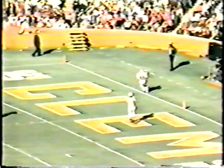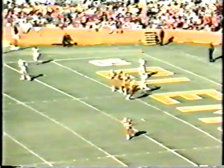28-7 as we start the third quarter. Donald Igwebuike set to kick off. And it's Tommy Neal, number 48, the single safety, there you see him just inside his own 5-yard line. The squib kick gets through him, and he'll wisely put the knee down in the back of the end zone.